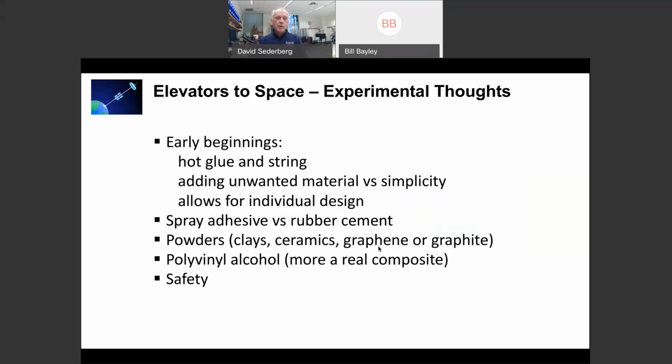We tried PVA, and if you're interested in this, I can send you more materials. I think this is a little more a high school way to do it than a middle school way to do it, but you could. In brief, you mix up the PVA. You separate it into two batches.